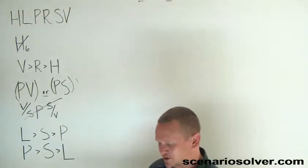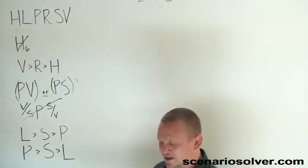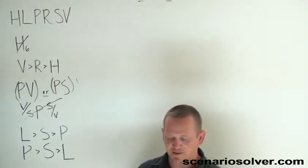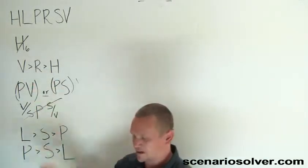The following conditions must apply. At least one of the vehicles is serviced later in the week than the hatchback. So we know that H cannot occur 6th. Okay, the Roadster is serviced later in the week than the van and earlier in the week than the hatchback. So we have V is before R is before H.